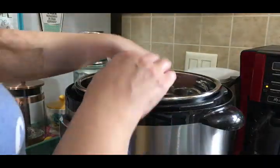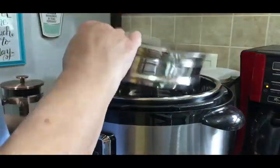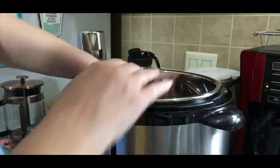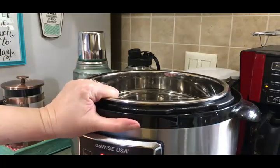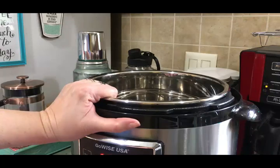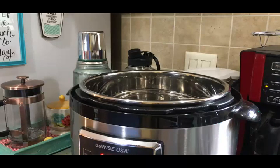I'm gonna make the chicken for the chicken salad in my Instant Pot here. So I'm just gonna put this part in, add a cup of water, and then the frozen chicken. And then I'm just gonna put it on manual time for like 23 minutes, something like that. And it'll be cooked and ready for making the chicken salad.